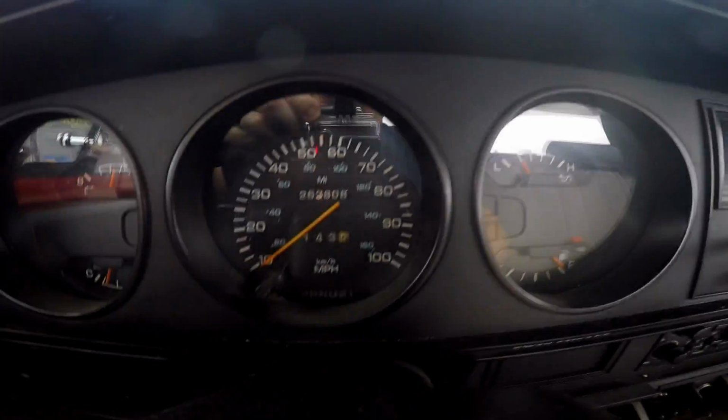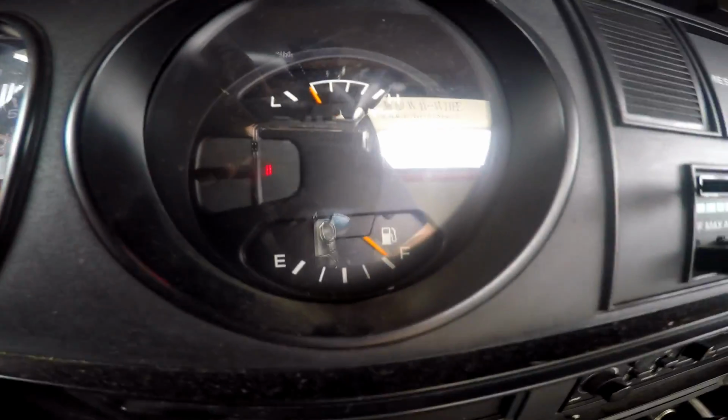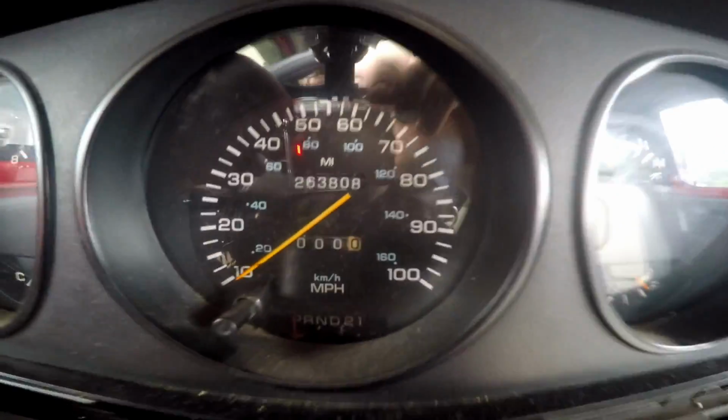So we're filled up. There it is. Filled up. And we'll go ahead and reset the mile.